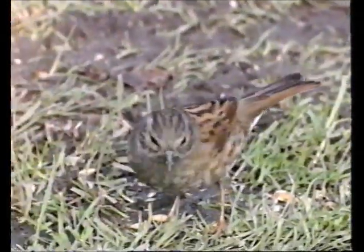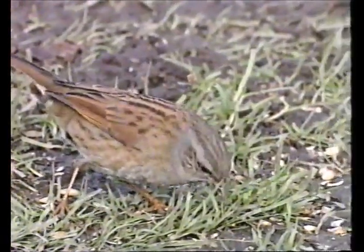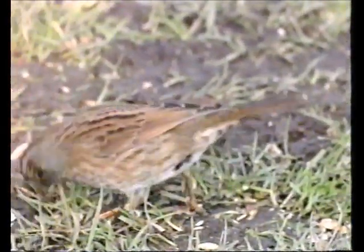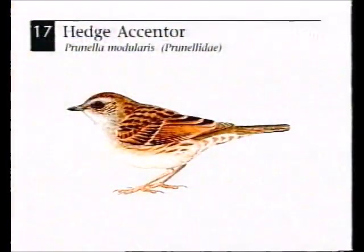In plumage, it may seem rather sparrow-like, but its old name of hedge sparrow was misleading. Its slim build, and especially its fine pointed bill, prove that this isn't a sparrow at all. Key identification features include rich brown upper parts, neatly streaked with black, bright orange or pinkish legs, and above all, the lead-grey colouring of the head and breast.